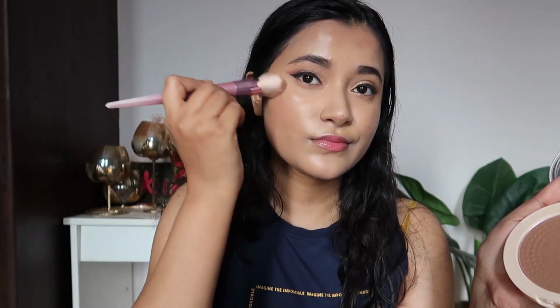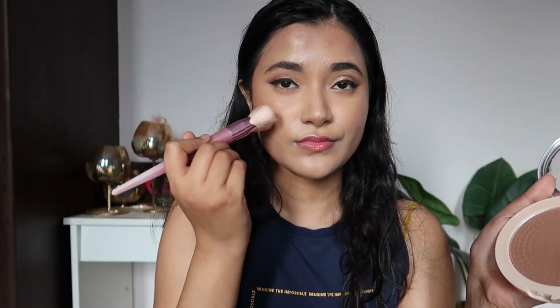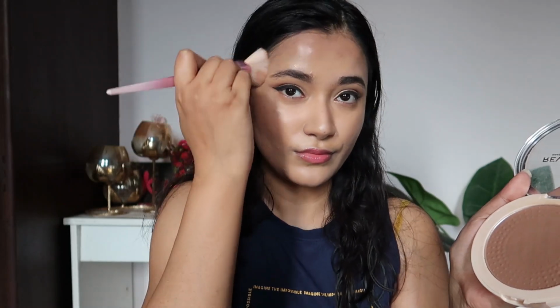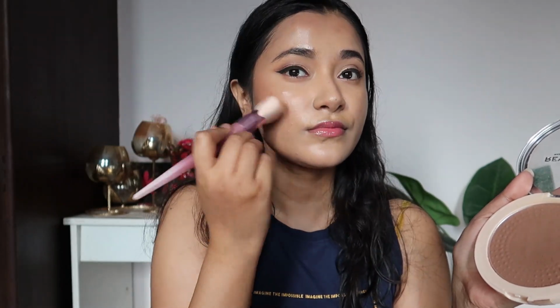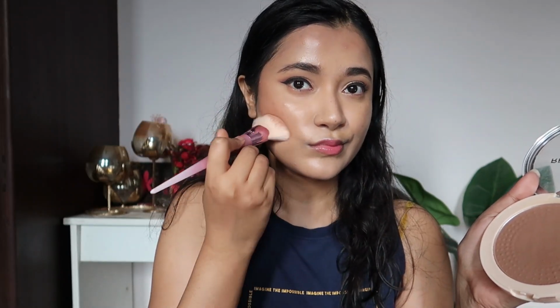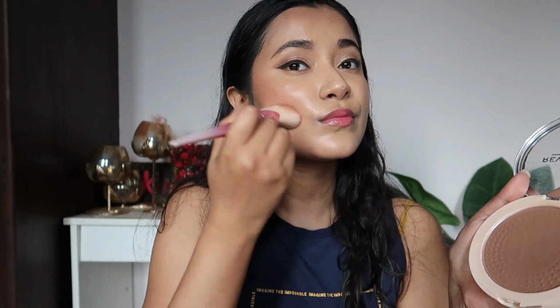One thing that you have to keep in mind is you have to be careful with your application. Like if you're somebody again who's very heavy-handed with your products, this can be intimidating because the first 2 times I tried it, I think I over applied or something, and I was like, oh no, this is going to go patchy. I know this is going to go patchy. But then the good thing about it is as you start to blend, it does blend very seamlessly even if you have over applied.